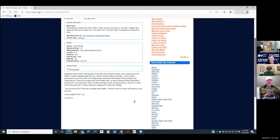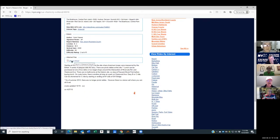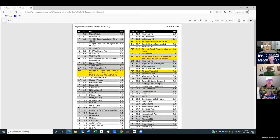Underneath that, we have our cue sheet, which is the typical NYCC cue sheet. And a big thanks to our member, Mike Kachurik, who developed the little app called RoboViva that allows us to quickly generate this cue sheet from a Ride with GPS route. And you'll see that the cue sheet has the name of the ride, the mileage, the vertical feet. And then on the cues, you'll notice that right turns are always shaded, left turns are not shaded, and if you go straight, that's also not shaded. Here's a straight down here.